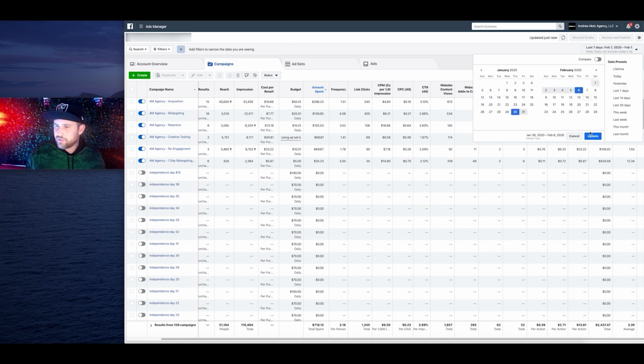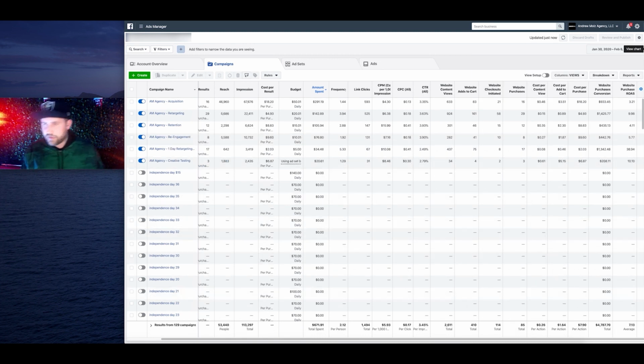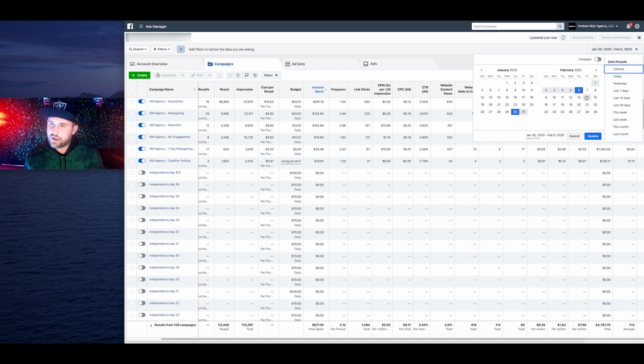It's almost not even worth looking. It's probably going to be a big number. Yeah, 7.13. I wouldn't even consider that anything, just because there's so many conversions that were just waiting to happen, and we're scooping them up.